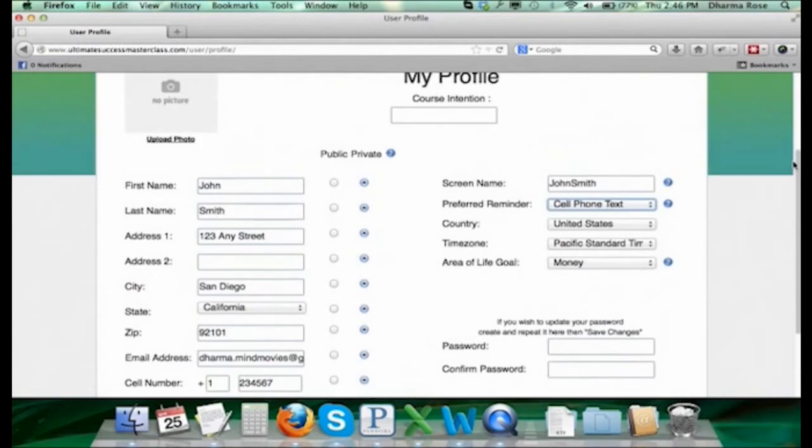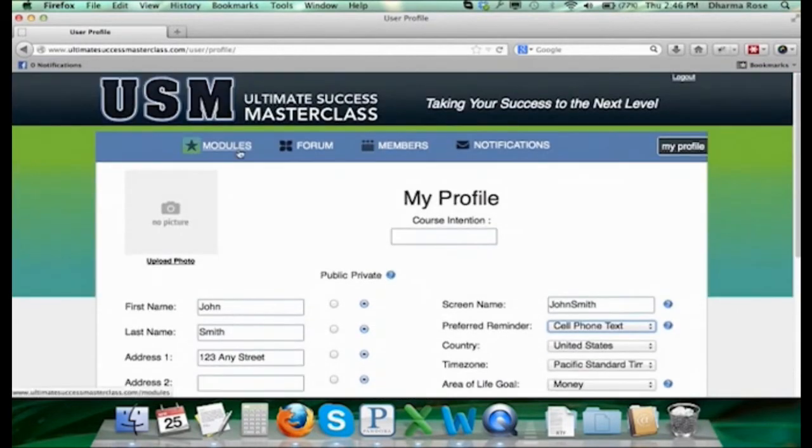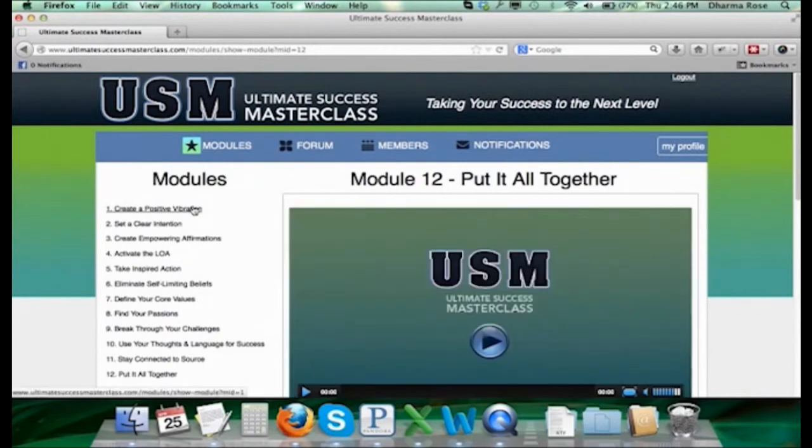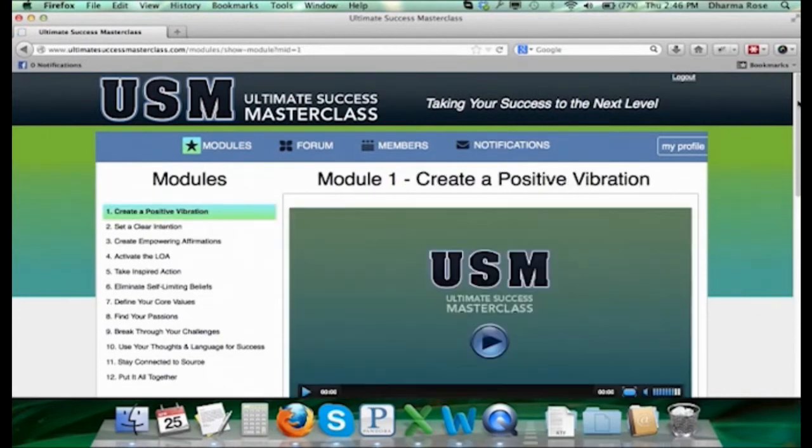Once our members fill all of the info out on this page, they automatically unlock access to Module 1. Let me show you exactly how the module pages work.